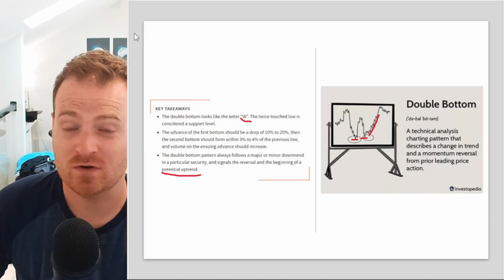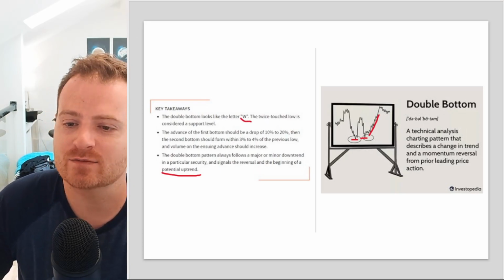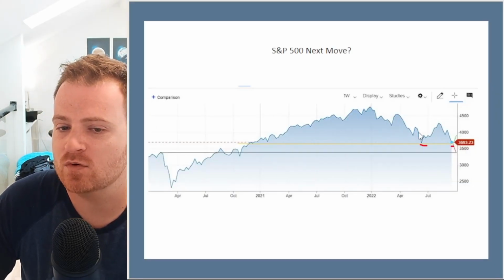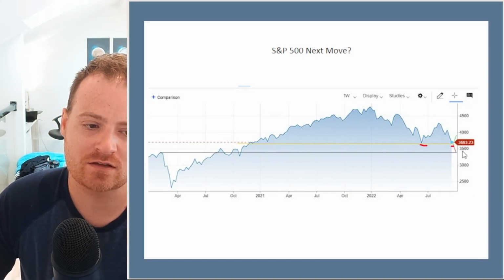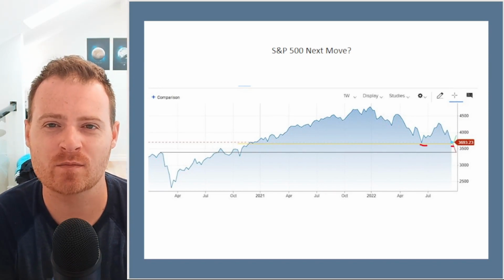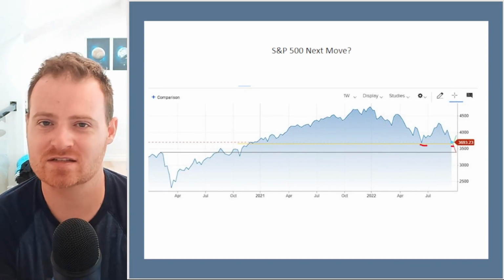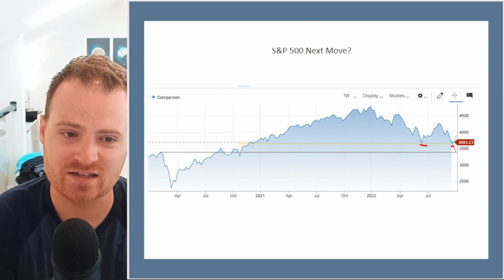So I'm going to be watching these levels very closely in the coming weeks just to see if we break through this support level or not. If we do, there's a good chance we'll drop significantly lower. And what factors are really driving the overall market right now? What could perhaps decide whether we break through this support or bounce off it and continue up?